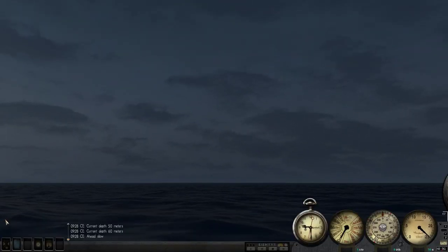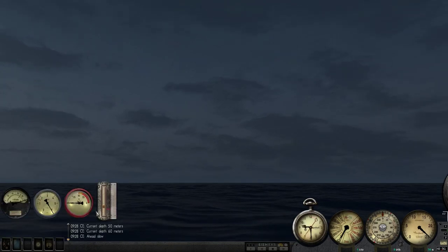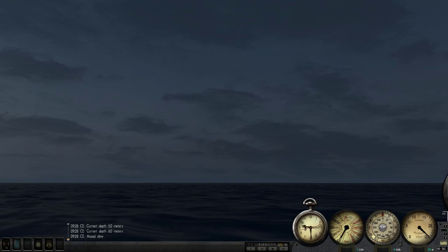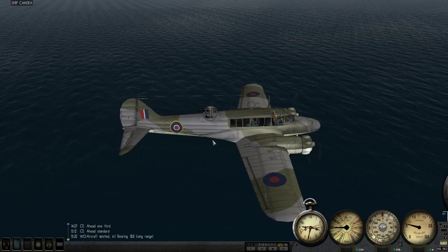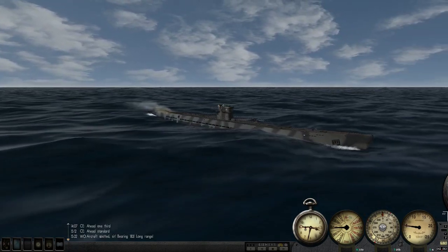The problem is we are dangerously low on the 25% mark. So we have to stay on the water for some time, and I'll be back with you soon.